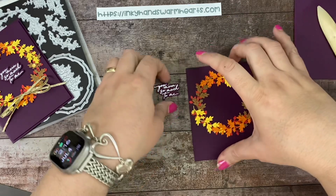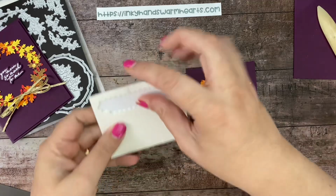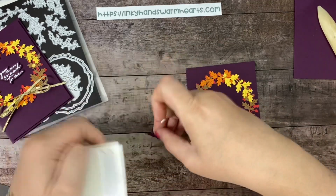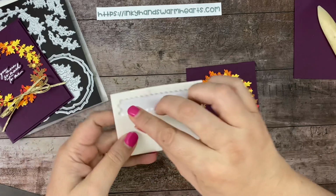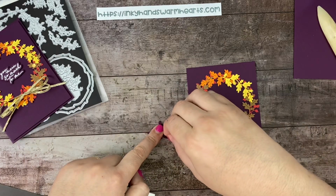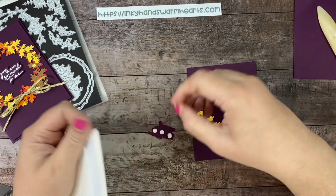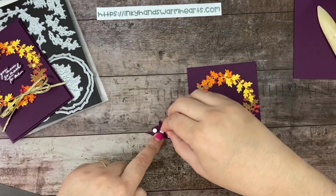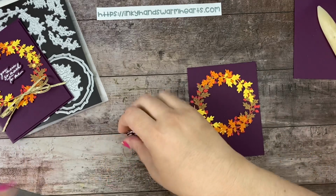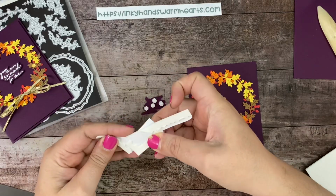So we're going to attach that with some dimensionals. So I will be using my minis, and then I will be using also some edge pieces. You guys know I like to fill in where I feel it's needed. I'm going to put one more here, I think. The rest will do edges. So the edge pieces, I have quite a few of them here. Let's try and finish this one up.